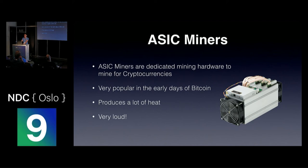And to be honest, in the early days of Bitcoin, they were really, really popular. So this company known as Antminer builds ASIC miners that mine for different kinds of cryptocurrency. And once they announce their hardware, it gets sold out within one day. And the downside to ASIC miners is that they produce a lot of heat, and they're very, very loud.